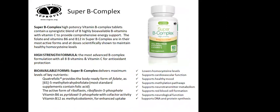So many of you will be familiar with some of our products, but this is our Super B complex. And again, we focus on supplying the active forms as well. As you can see there, our B6 is pyridoxal 5-phosphate. So this is the one with cofactor activity. And again, pre-methylated all the way. So in terms of methylation support, Super B complex is a good product to start with.